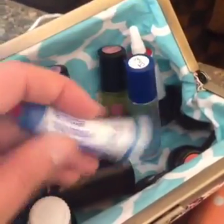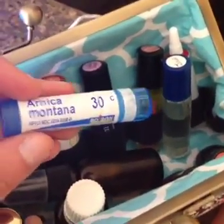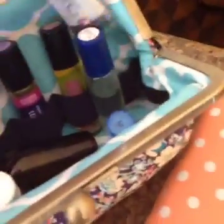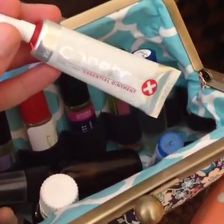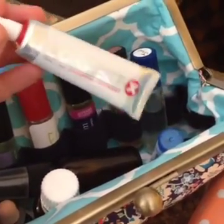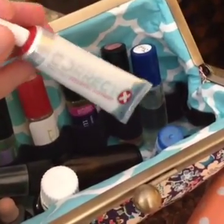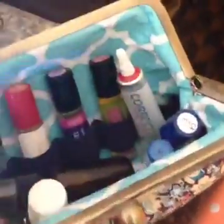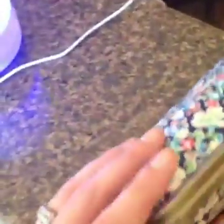Arnica, this is a really nice homeopathic for any type of swelling or bruising. So this would be an option if you're dealing with any of those things. But Correct X, this is kind of like just a nice natural ointment, kind of an upgraded Neosporin, if you will, that works really well. You could put it on any cuts or scrapes and you need some support in that area, this is going to be your go-to for that. So it all fits really nice and convenient here, and that goes in my purse.